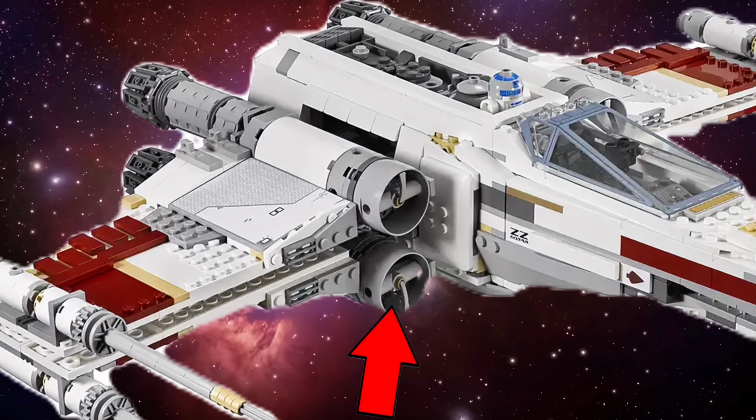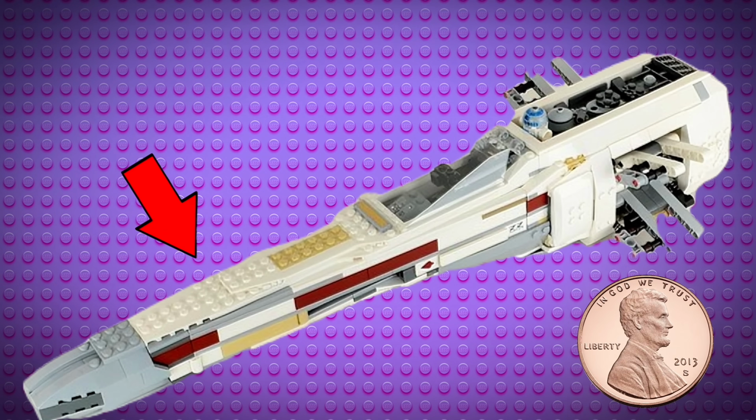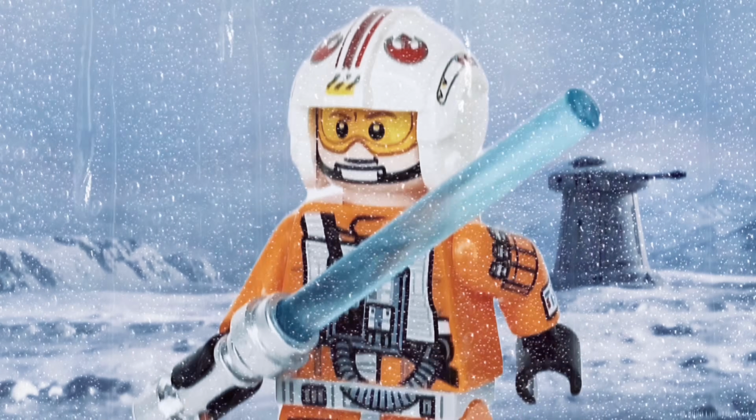The engines just drive me crazy. They are way too small. The body also looks too thin. And there's no Luke minifig.